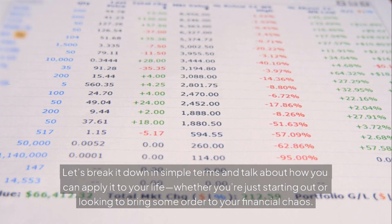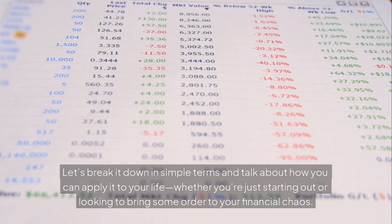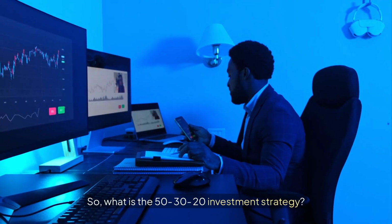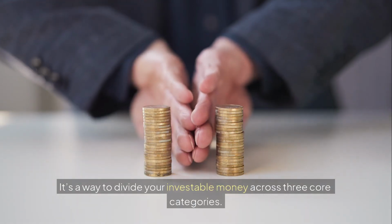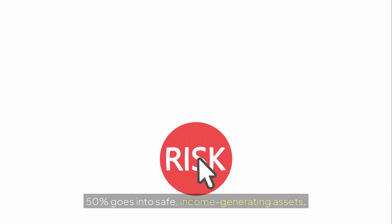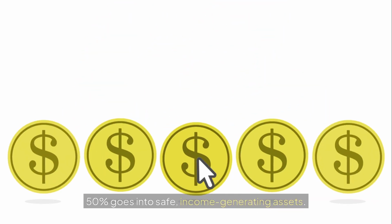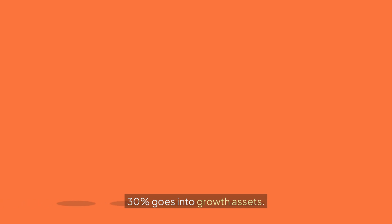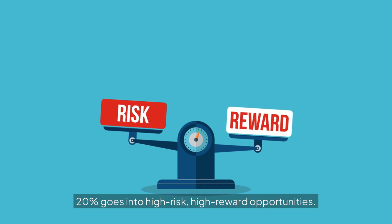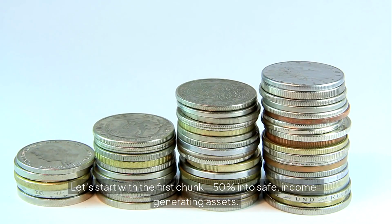Whether you're just starting out or looking to bring some order to your financial chaos. So what is the 50-30-20 investment strategy? It's a way to divide your investable money across 3 core categories. Here's the basic breakdown. 50% goes into safe, income-generating assets. 30% goes into growth assets. 20% goes into high-risk, high-reward opportunities. Let's start with the first chunk.